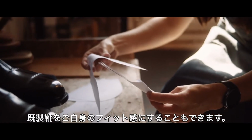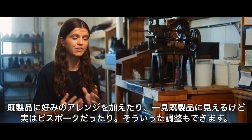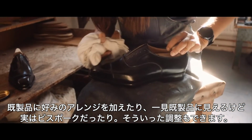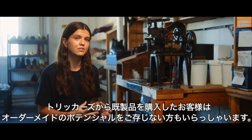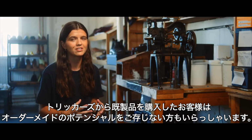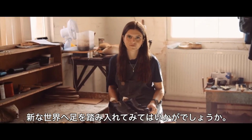So I think it's down to what the customer wants. If they want something bespoke to look exactly as it would off the shelf, then we can achieve it. If they want something bespoke that has elements of something we offer off the shelf, but with tweaks, then again, it's something we can do. Quite often, a customer that's bought stock shoes off the shelf from a company such as Tricker's doesn't always understand that there's not actually that many limitations within bespoke. You can open it up into a lot of different areas.